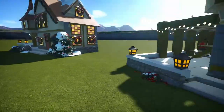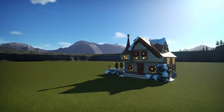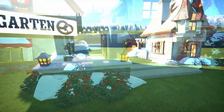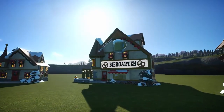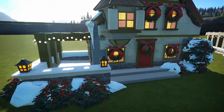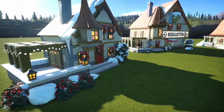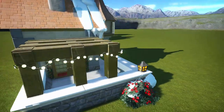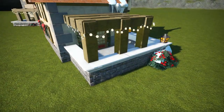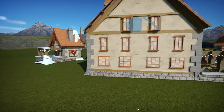So this shop had the interior. This house matches it. So this is the largest building, the shop. And then this is like a medium size house. There's no interior for this. It's just copied that outside. It's a little smaller than that one. It has the same porch on the side here. And it has the patio thing. But since that didn't have an interior, I just thought, well, there's no need.